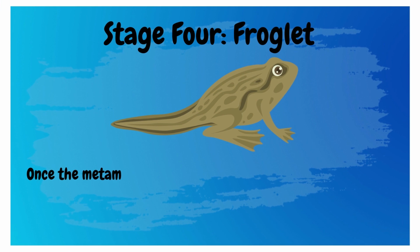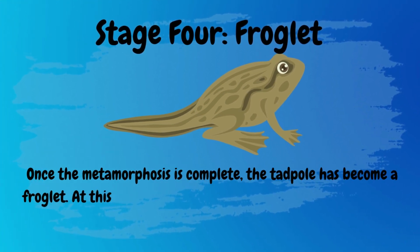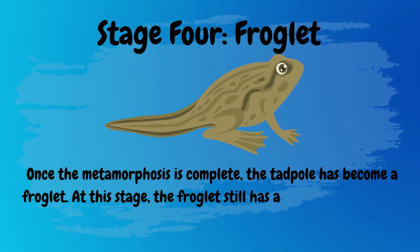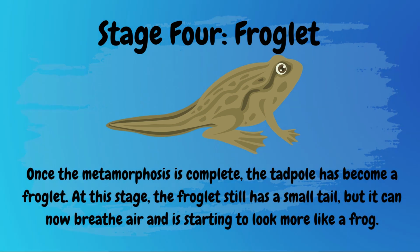Stage 4. Once the metamorphosis is complete, the tadpole has become a froglet. At this stage, the froglet still has a small tail, but it can now breathe air and is starting to look more like a frog.